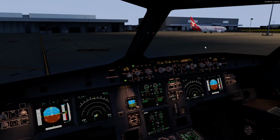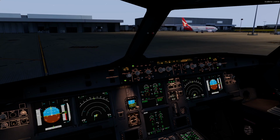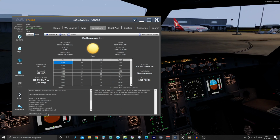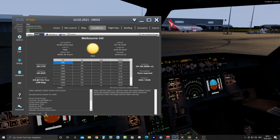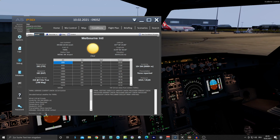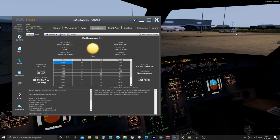Weird, but that's fine. And well, let's have a quick look at Active Sky. See, it reads here, runway in use is 16, and usually AI traffic actually sticks to whatever they read here. So I think we're just going to taxi out to runway 27, and then we will see what's going on when we get there, really. I think that's the best thing to do now.